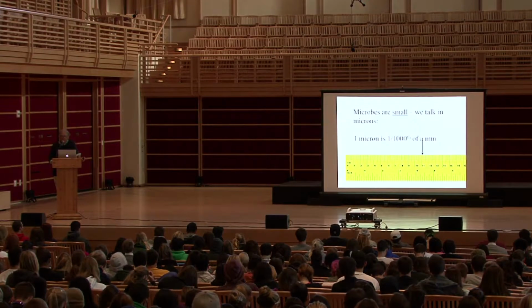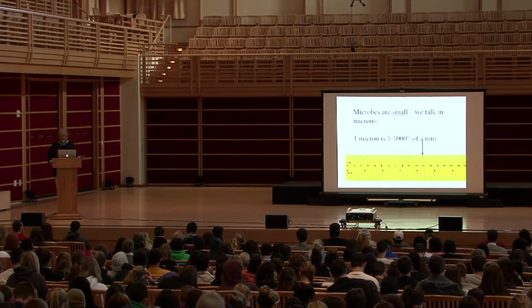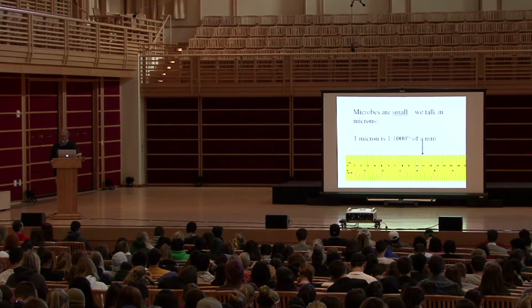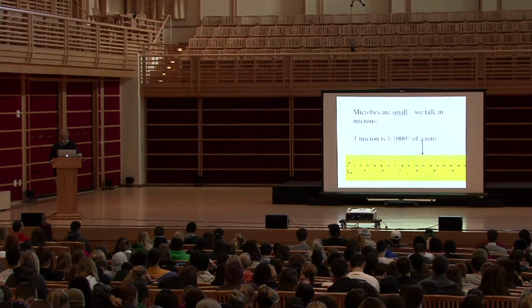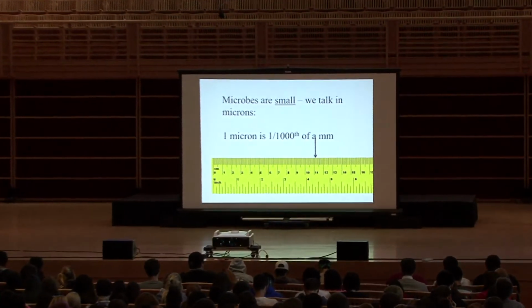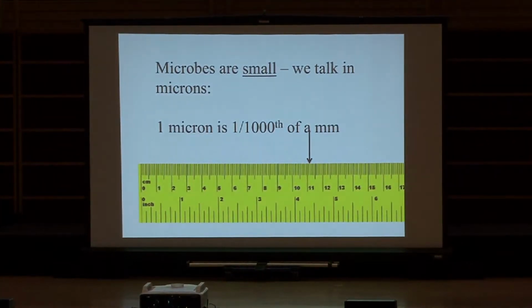We are familiar with what a millimeter looks like on a ruler. A microbe is usually well less than a millimeter in size. Most microbes are about 1/1000th of a millimeter, which takes it to a unit that we refer to as a micron. So a micron is 1/1000th of a millimeter, and because microbes are so small, we tend to talk about microbes in terms of microns.